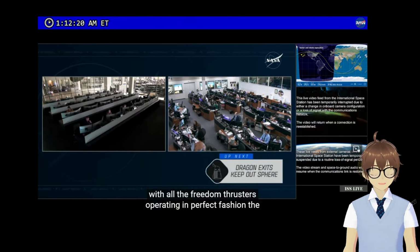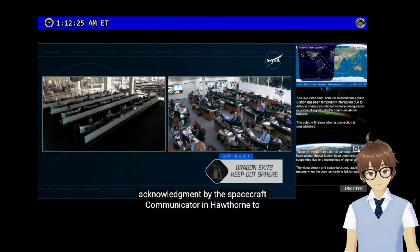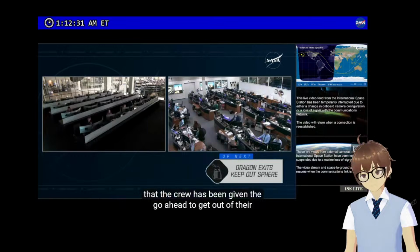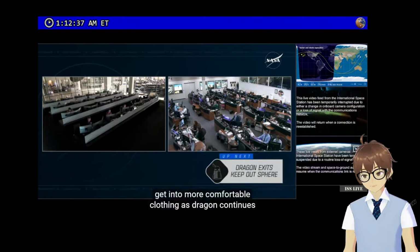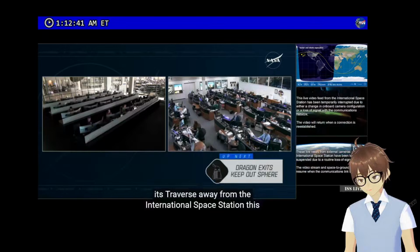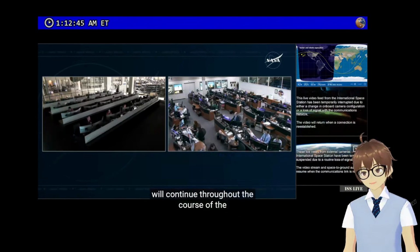Freedom thrusters operating in place, acknowledgement by the spacecraft communicator in Hawthorne. Commander Nick Hague aboard Freedom, the crew has been given the go-ahead to get out of their entry suits for the time being. Dragon continues its traverse away from the International Space Station. This will continue throughout the overnight hours into tomorrow afternoon.